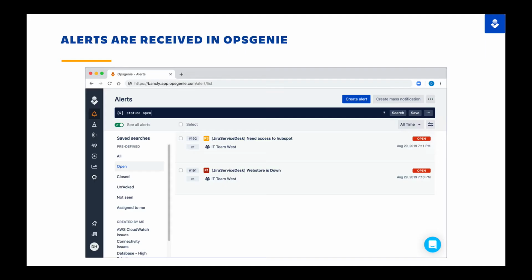What happens, because we set this up, immediately those 2 tickets from Jira Service Desk are digested in Opsgenie, and you can see those routing rules kick in here. The need access to HubSpot, which was the CRM request, that's already been downgraded to a P3, and below on the alert you see a P1, which is web stores down. So that might warrant more investigation.